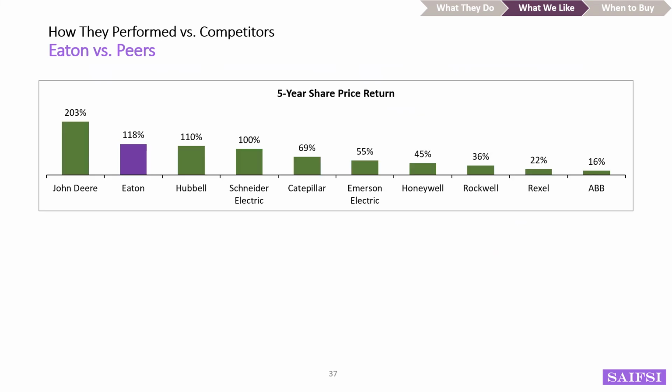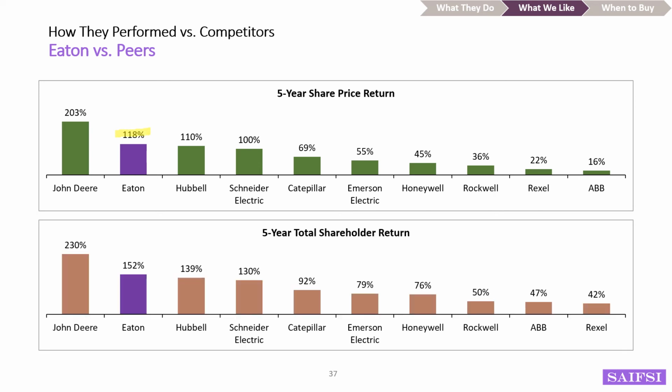To recap, Eaton is a solid number 2 compared to its peers when it comes to 5-year share price return. Now, Eaton is also a solid number 2 when it comes to total shareholder return. As a reminder, total shareholder return also incorporates dividend reinvestment, and Eaton has been paying a good dividend.